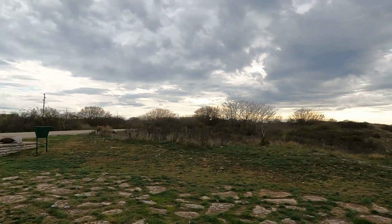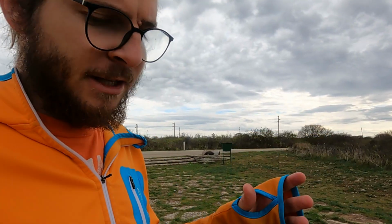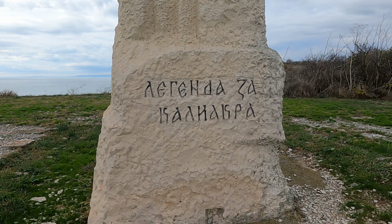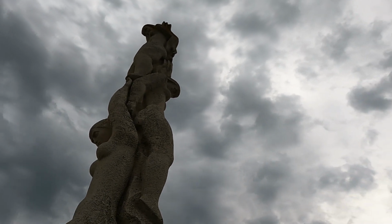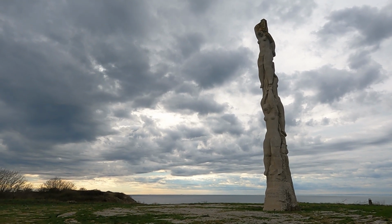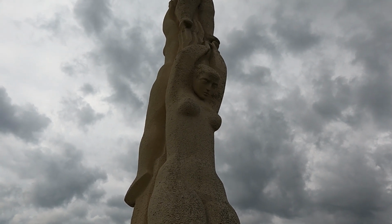Welcome to Cape Kaliakra, here on the Black Sea. There are a lot of myths and legends about this cape, and the most famous one has probably to do with this little monument here. In the late 14th century, Bulgaria was invaded by the Ottomans. It is known that the conquerors were very brutal, and the legend of 30 maidens is told. They tied their hair together and jumped from the edge of the cliff, preferring to die on the rocks beneath rather than be captured.